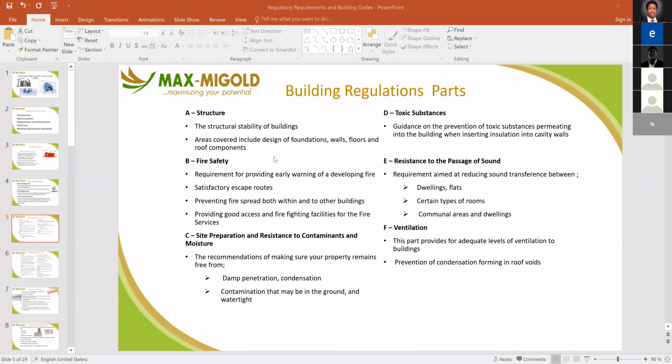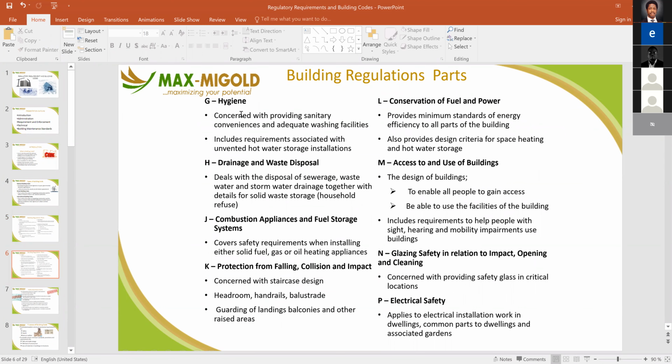It's very important for us to note that we should also look at the hygiene of the building. Look at the drainage and waste disposal. Look at the combustion and fuel storage, protection from falling, collision and impact, conservation of fuel and power, access to and use of the building, glazing safety in relation to impact, opening and cleaning, and electrical safety.